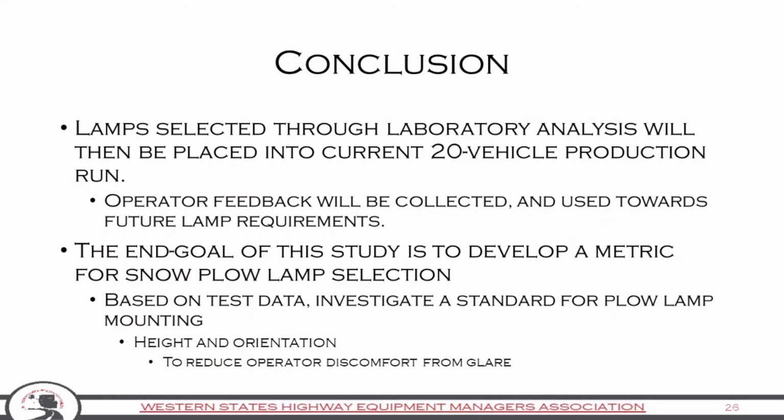So where are we going from here? We're going right back to our operators. We're going to go out and we're going to put these lamps on 20 of our new snowplow trucks. Going to put them out in the field, and we're going to let our operators try them and get feedback from the operators. And the thought at the end of the day that we're trying to get to is, what are things that I can measure in the lab objectively and correlate them to what our operators are actually seeing? And what are those things in a plow light that are good features of a plow light that we want?